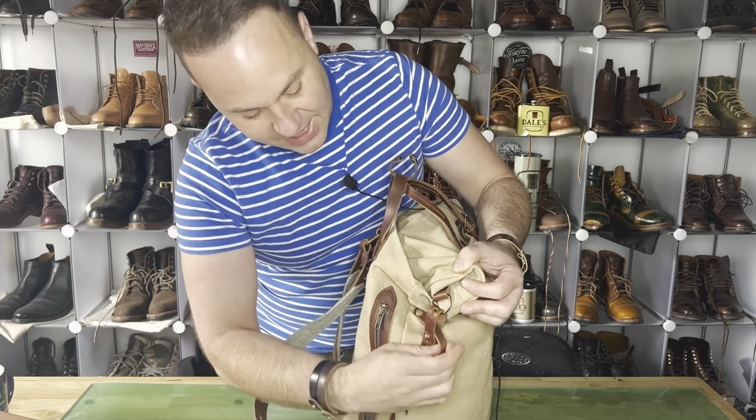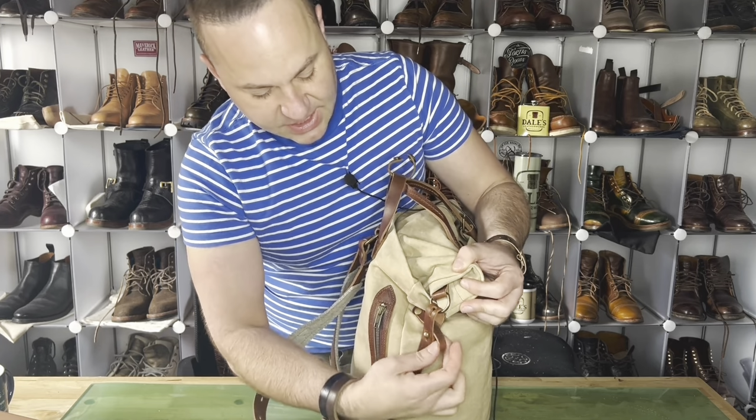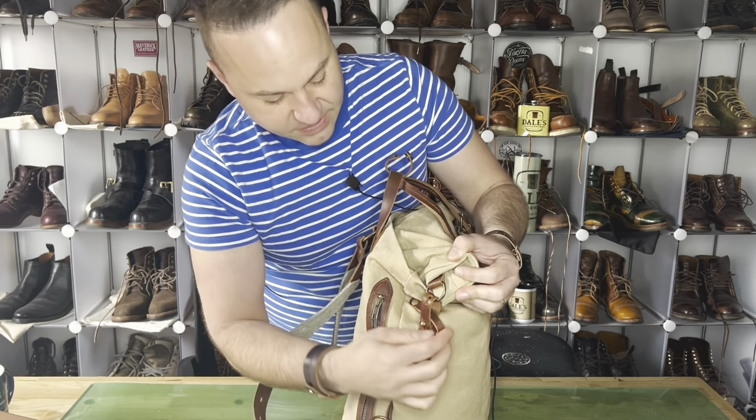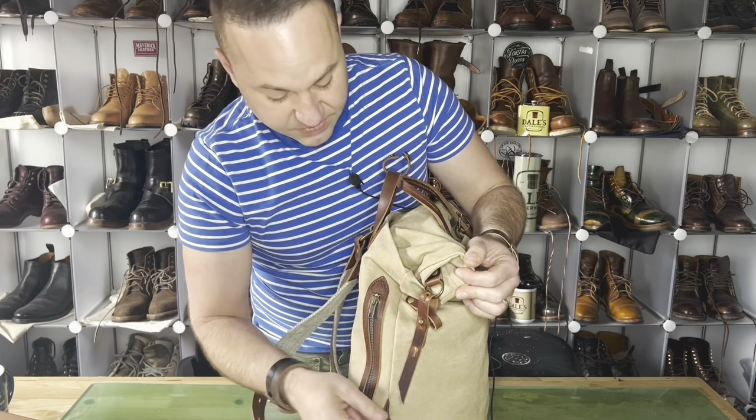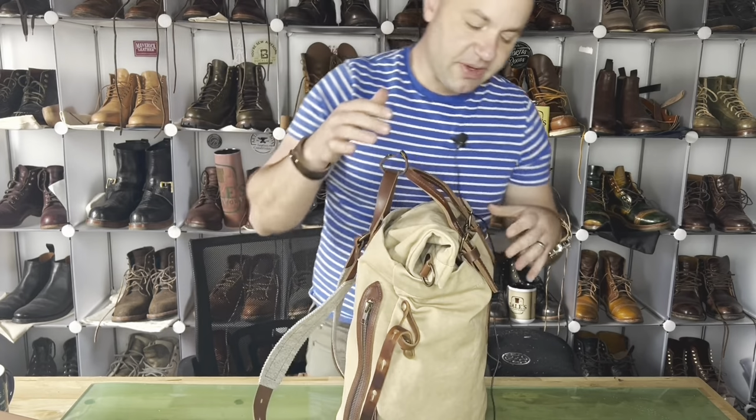If you needed to, you could hang stuff from this, like a carabiner or something like that. So you could hang a water bottle through a carabiner there, or from one of the D-rings, or one of them down here. Either way, it's a choose your own adventure sort of thing.